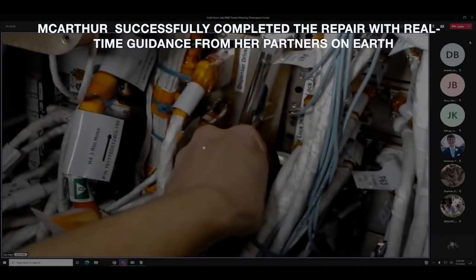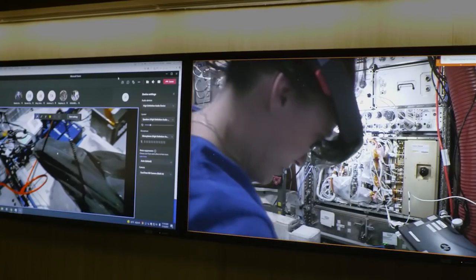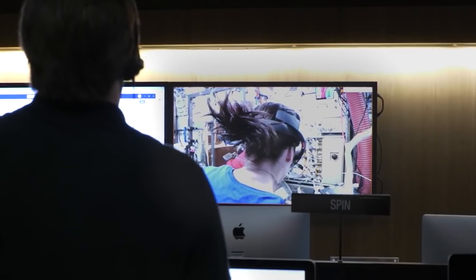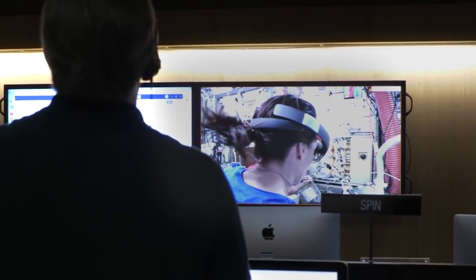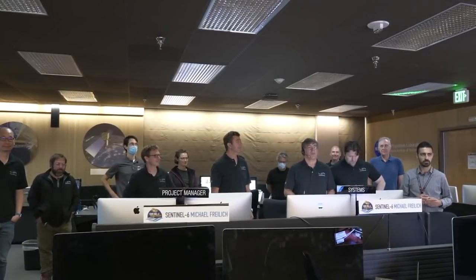I think this is going to be really fruitful for the future. This will open up a new branch of physics research in space. We have a good instrument install and a good demonstration of the HoloLens virtual reality glasses with the remote assist. So thank you again. We're looking forward to powering this up and demonstrating a successful R&R. We'll talk to you soon. Thank you. Bye.